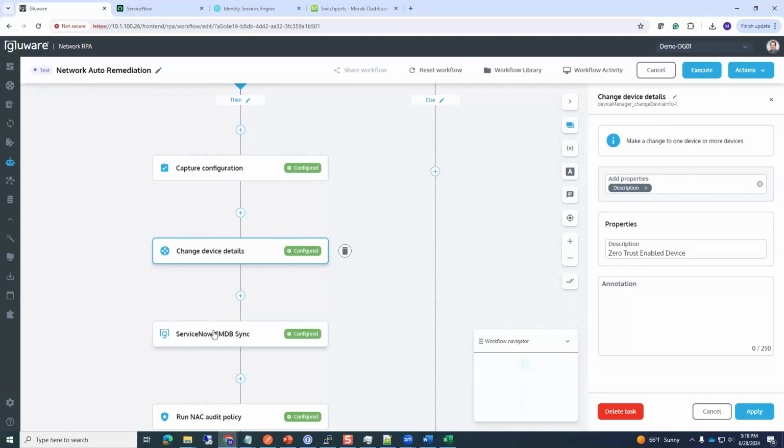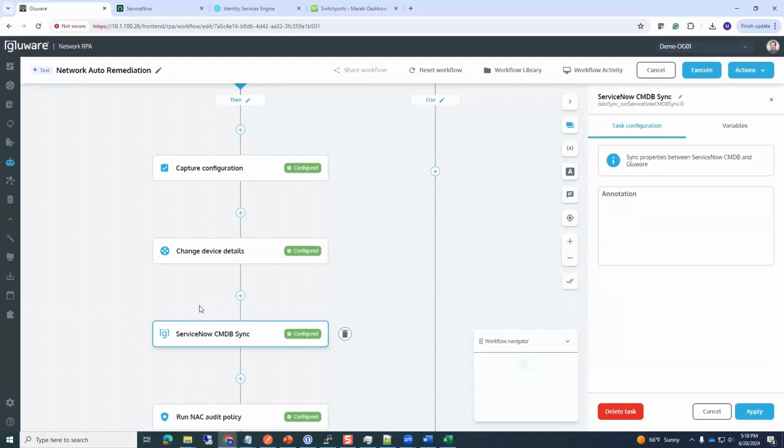So in the next task, the first ServiceNow integration task, we're going to be performing a ServiceNow CMDB sync. What this is going to do is synchronize the ServiceNow instance with the data from the Gluware side so that Gluware is updating certain fields in ServiceNow and ServiceNow is updating certain fields in Gluware.